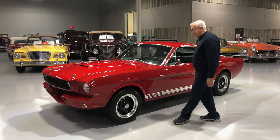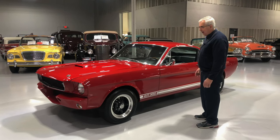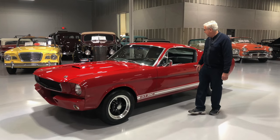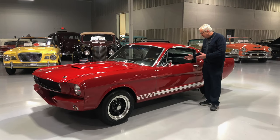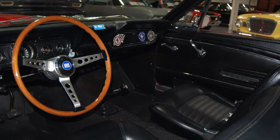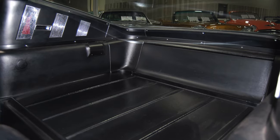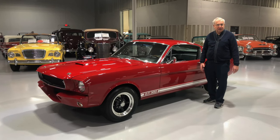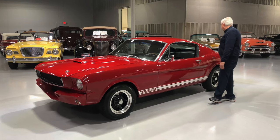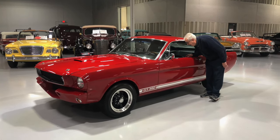But beautiful red paint all the way around. The retrofitted mag wheels, of course, look very period correct. Front discs, of course, is always a good thing. You take a look at the inside, beautiful interior, black interior. No back seat, of course, in this particular model, because this was oriented almost towards a race car version, if you will. So dual exhaust all the way around, posi rear end. Really, really an interesting car all the way around.